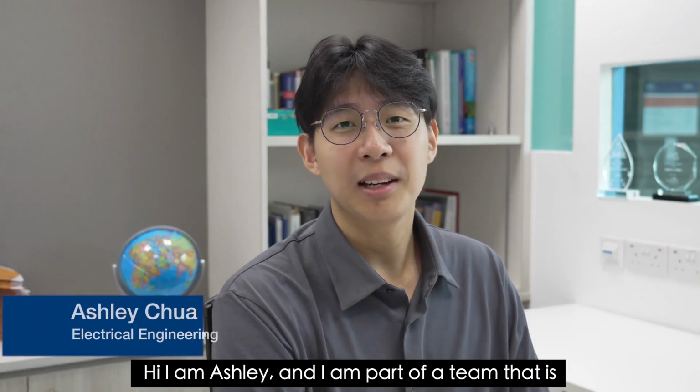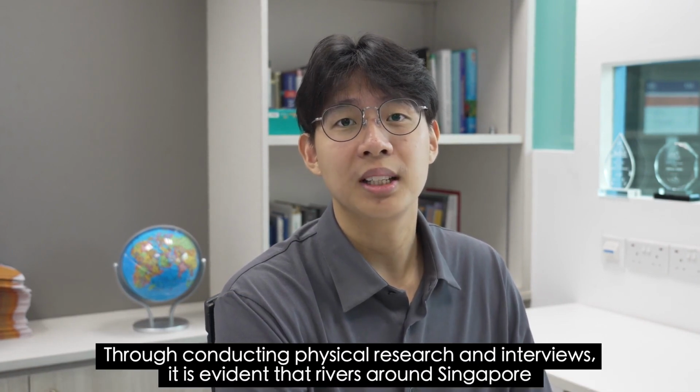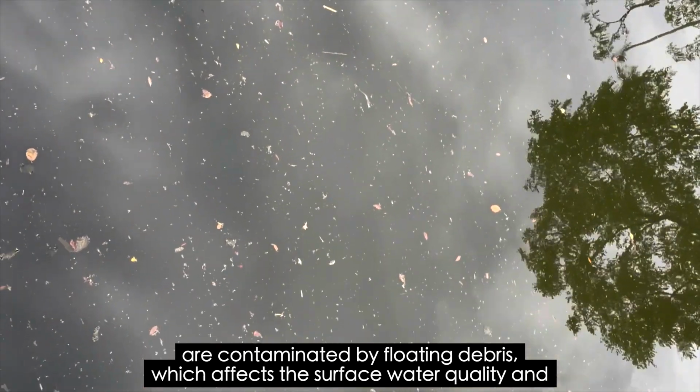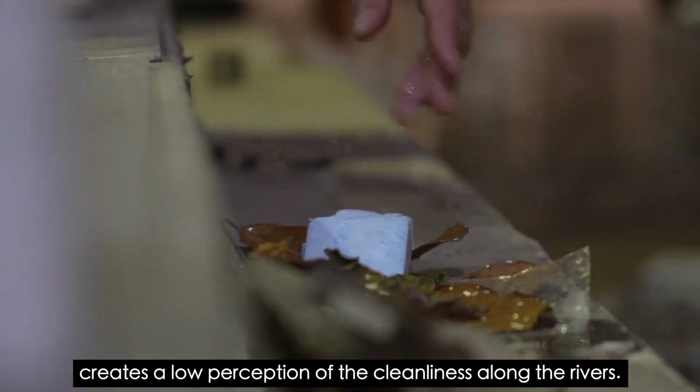Hi, I'm Ashley, and I'm part of a team that is working towards improving the cleanliness of rivers around Singapore. Through conducting physical research and interviews, it is evident that the rivers around Singapore are contaminated by floating debris, which affects the surface water quality and creates a low perception of cleanliness along the rivers.